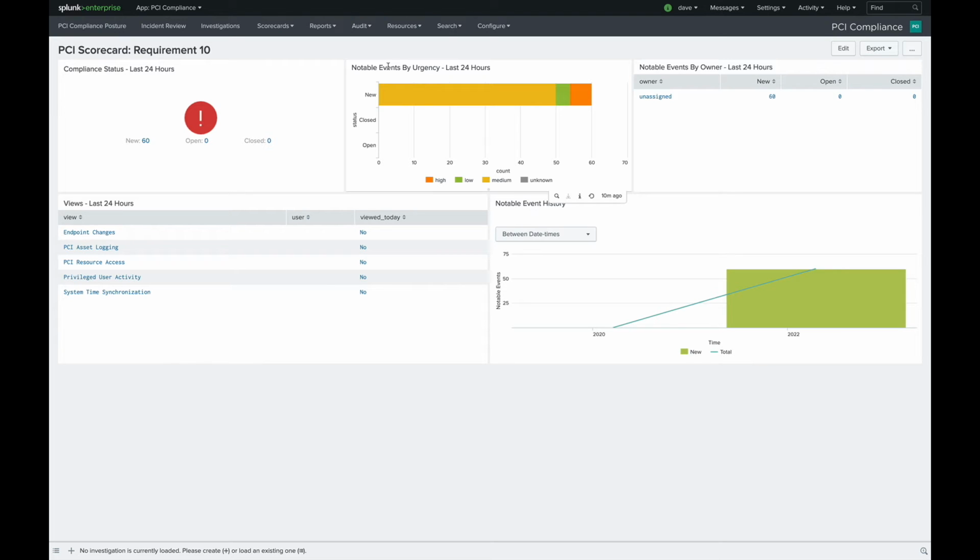Now, they're all compliance notable events, and so you have to deal with them from a compliance perspective. But if you're prioritizing them, you certainly want to look at the ones that have a high urgency, because those are going to be things that are more critical to the actual security of your organization, not just compliance. You'll also see a summary of notable events by owner. You can see their status and how many there are in various statuses. In this case, we have 60 that are brand new and that are unassigned and that we should go have a look at.